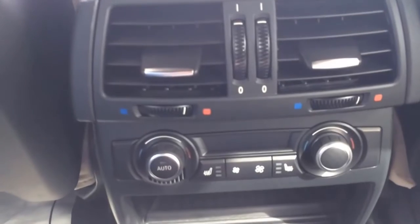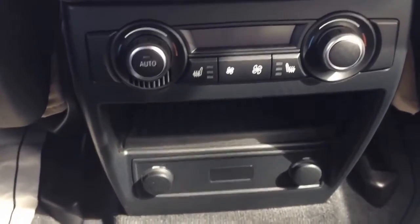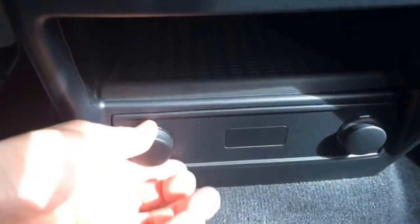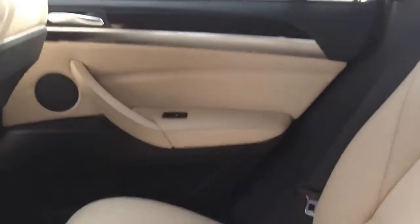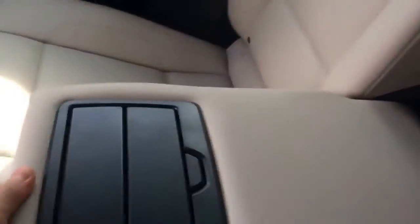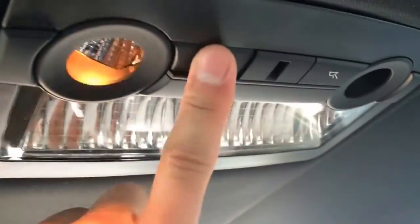The back does offer dual climate control also. Two 12-volt power outlets. Rear armrest can also be used as a two cup holder. Light.